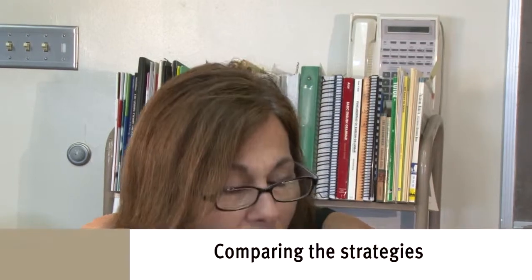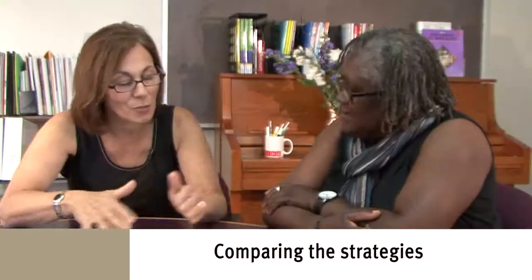They discuss each strategy's specific purpose and evaluate which is the most effective for the learner's goal of increasing her fluency so she can read to her granddaughter. Really, we're doing them all. You wouldn't normally try the different ones in the same book, but it's just to try and find which one works best for you. And different ones might work for different types of reading.